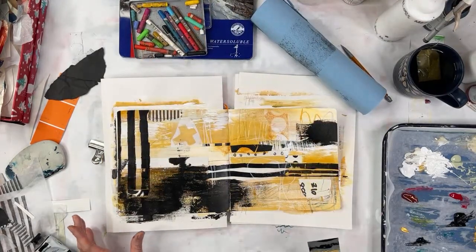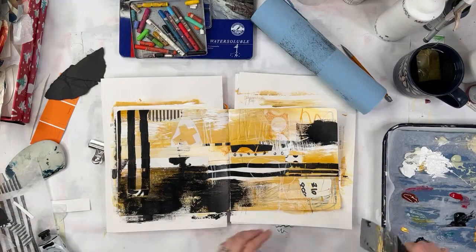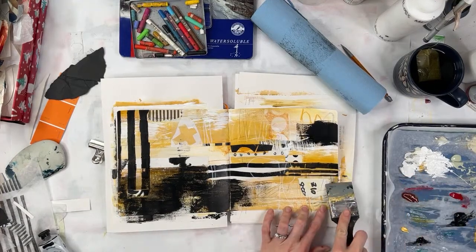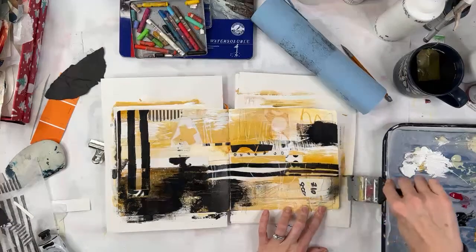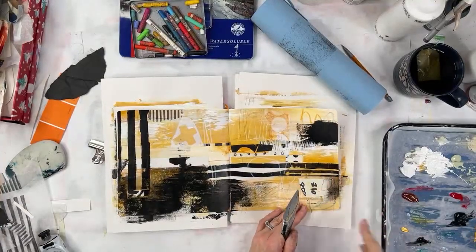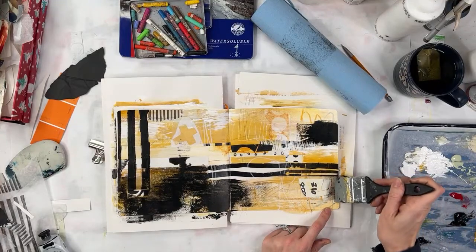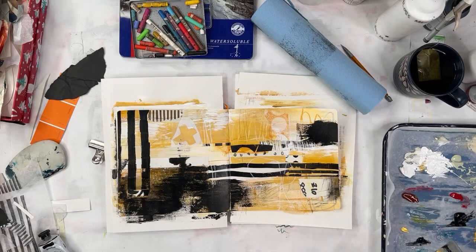It picks up texture really nicely too, in a way that other colors don't always. That's nice. Even right here on the edge of this piece of collage, there's much more dark on the edge because of how the paint is getting stuck there. So that's nice. It does pick up texture really nicely. And if this was all black, you would lose that small nuanced thing.